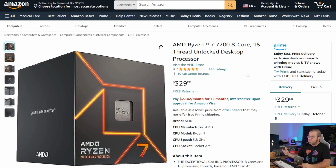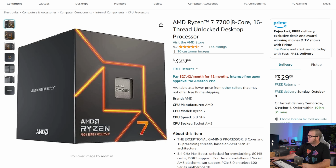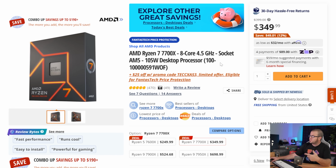Of course, there are lots of CPUs that work on AM5, including the Ryzen 7 7700, which basically gives you 8 cores and 16 threads, so 2 more cores, 4 more threads, but it does cost $100 more. Just like the 7600, the 7700 comes with a stock cooler, and that'll work just fine to get yourself started. But again, you have the 7700X that you can potentially switch to as well.